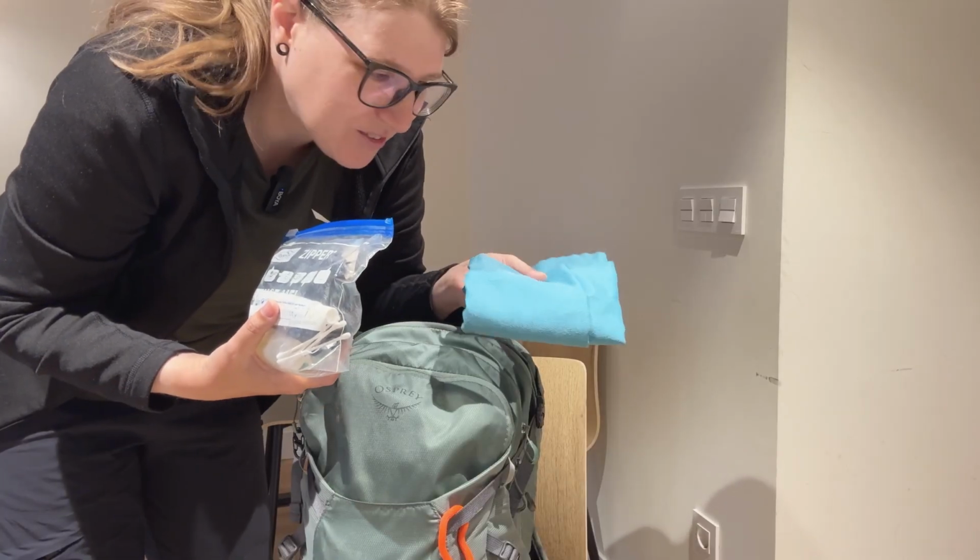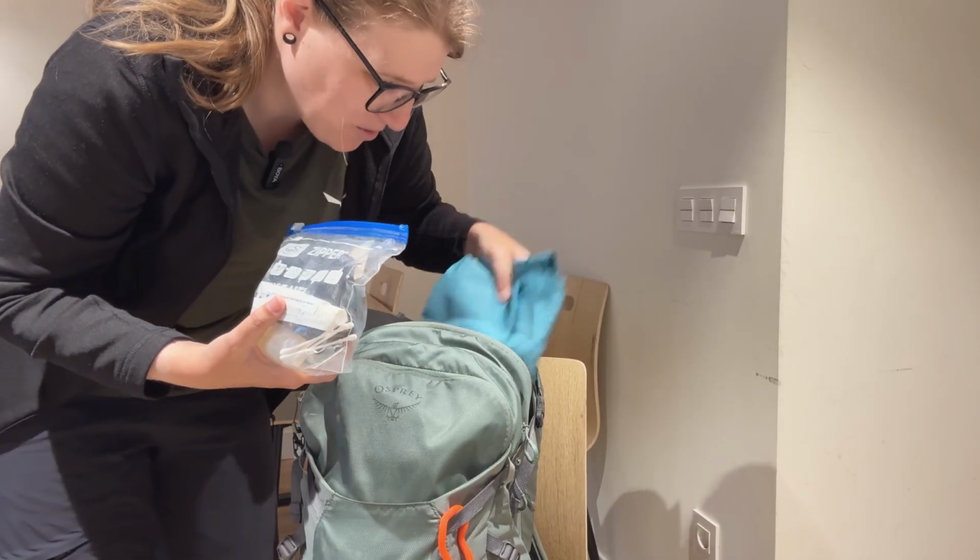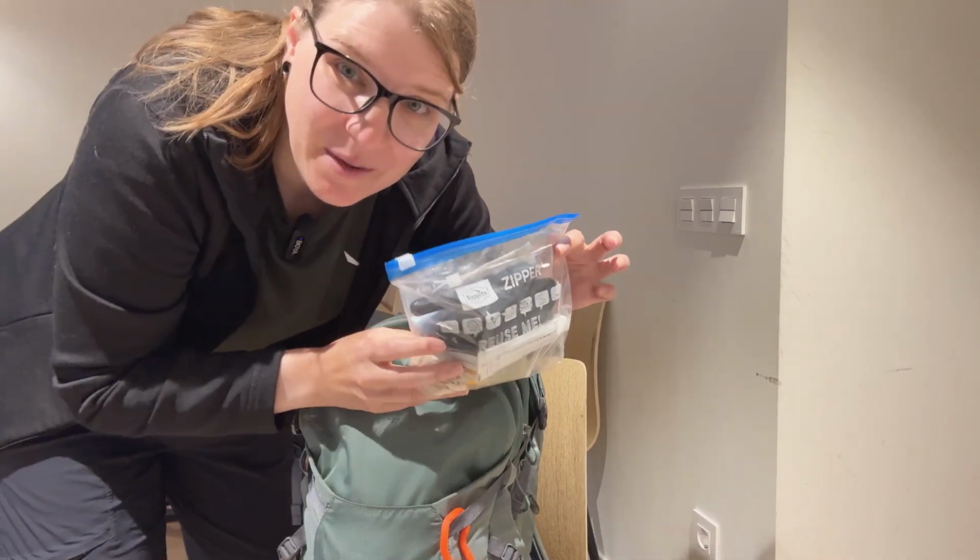I also brought a towel. This one is from Sea to Summit and it dries extremely fast. And here are my toiletries.